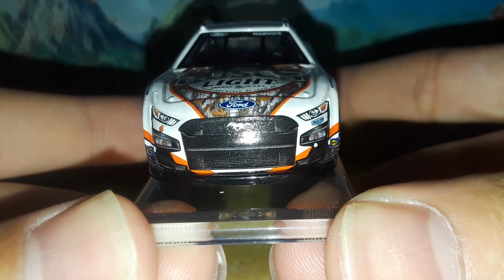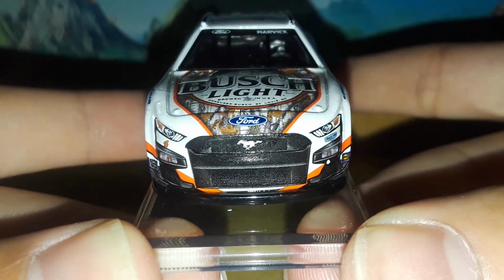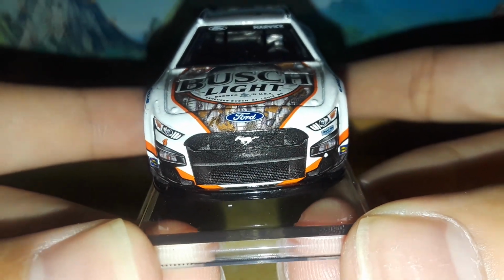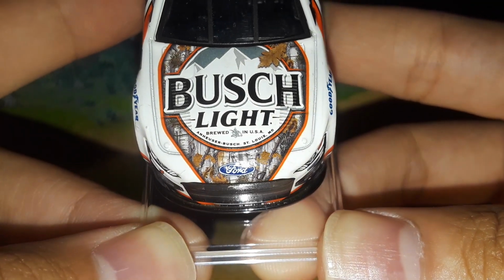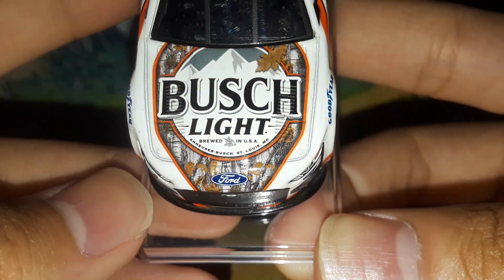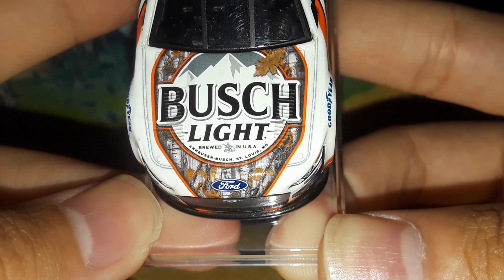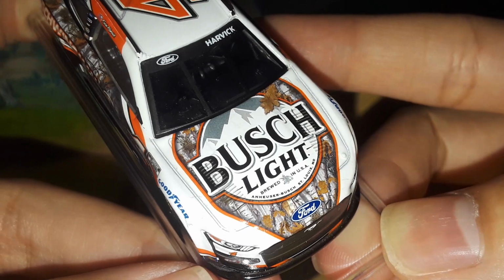You've got number 4 right there. You've got Stewart-Haas Racing. You have Ford with the Ford Mustang front end to this thing. Rest in peace, this old Mustang, as for 2024 we're getting a new one. Of course, you have Busch Light on the hood with the less intrusive 2022 hood vents. You've got the leaf covering that Busch Light logo, which is pretty cool. Brewed in the USA, Anheuser-Busch, St. Louis, MO. Of course, the Busch Light classic logo.